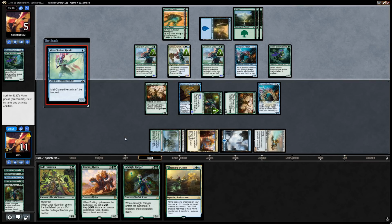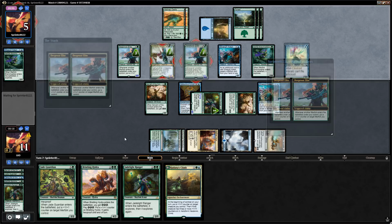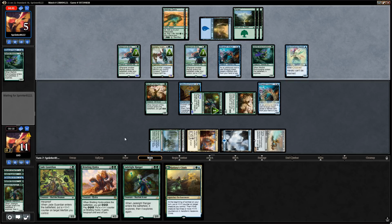Mist-Cloaked Herald, using their only blue mana, but they do get 2 Deeproot Elite triggers, and they might just be able to use Hashep Oasis for the win here by making Kumena unblockable. Yep, I think that's what's going to happen here. So our opponent can just use Hashep Oasis on Kumena, make it unblockable by tapping the Herald, attack with everyone, and that's just about lethal.